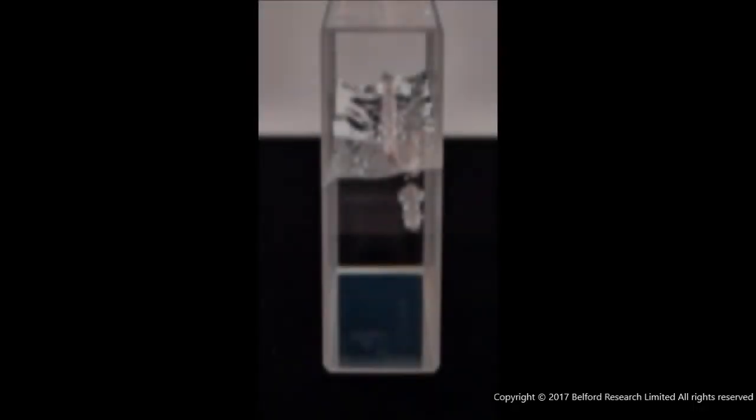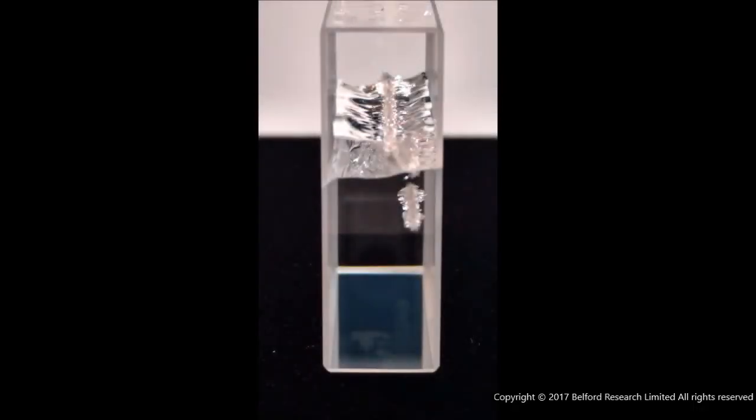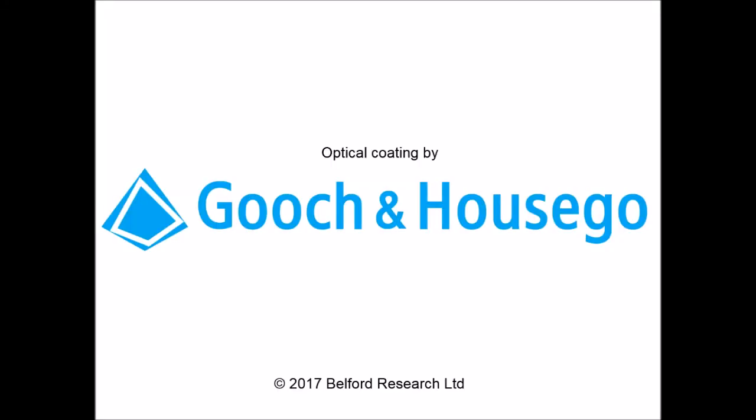Here is a high-quality picture of the damage you just witnessed. You can see the line of propagation and the glass reflow as it was melted and reformed during the laser pulse bombardment. The coatings here were supplied by House School.